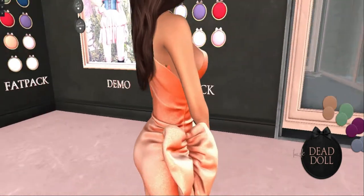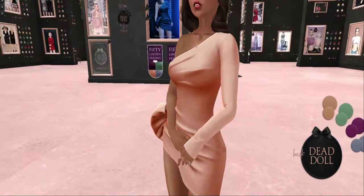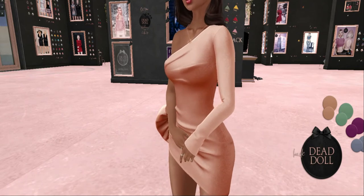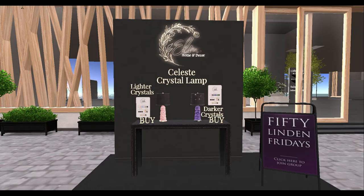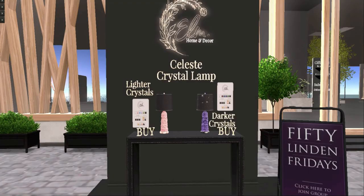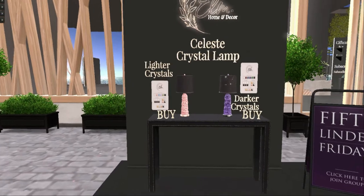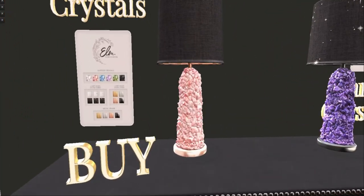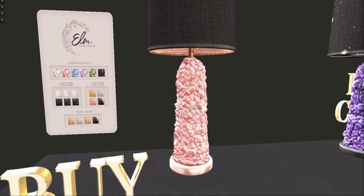Alright guys, next up on this rotation is Elm as the store, and Elm is bringing us for today crystal lamps in lighter and darker crystals. Go ahead and take a look at the rotation on these. And they have a lot of really nice color options on these crystal lamps.